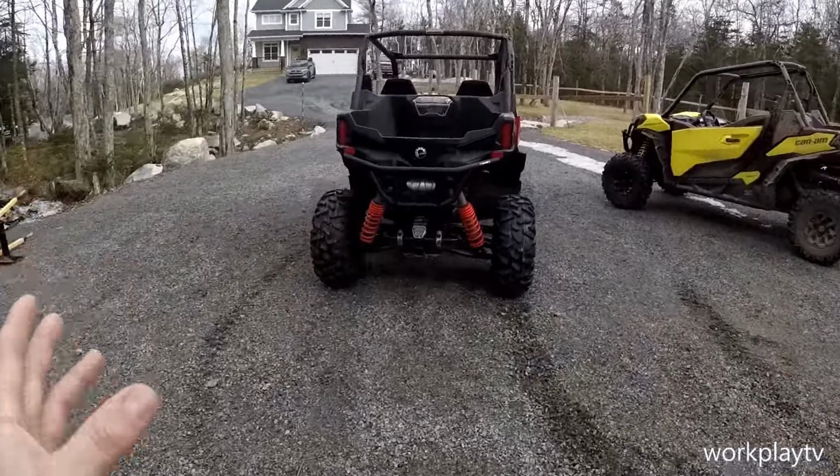They can tow 1500 pounds, so they're still a utility machine. You can hook a trailer, tow your wood around the yard, whatever you want to do. The backs don't dump, but that's not what you're buying this machine for. If you want something that dumps, get a Defender or a Polaris Ranger. This is the best of everything, guys.